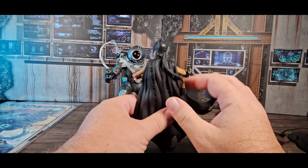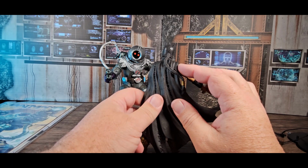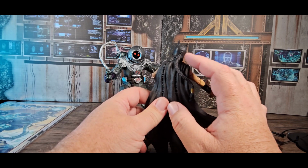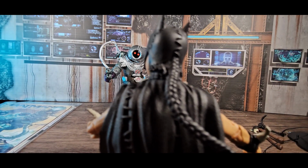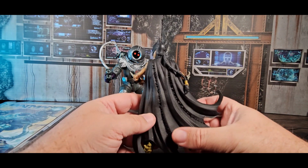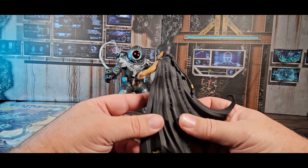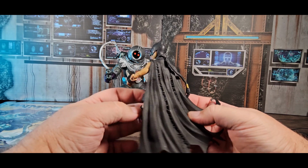For Batgirl, she has a ponytail that comes out of the back of the mask. I'm not sure, because the mask looks like it weaves. Oh no, it's an opening. It's an opening right at the top of the mask, and the ponytail comes out of that opening. So that's very cool. The stitching in the cape, that's nice. Looks really, really good. It's in a couple different places.